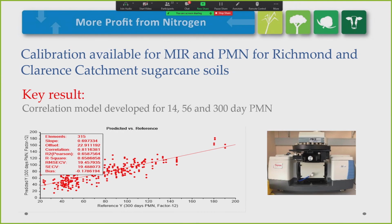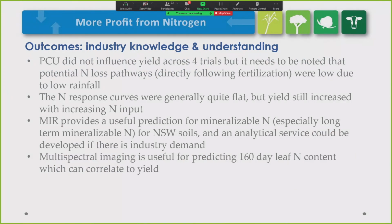I need to stress that this is all about calibration, and our calibration is really tight for our 3 catchment soils, which tend to be quite constrained. This is not going to work for Graham's vertisol or Peter's chromosol or whoever, other soil types. So there are some definite constraints there. Industry outcomes. Polymer coated urea did not influence yield across the 4 trial sites. But as I mentioned before, there were constraints, in particular availability of water. The mid-infrared provides a useful prediction for mineralisable nitrogen, and I think we could actually start looking at that as a commercial test going forward for growers. And also multispectral imaging is useful for predicting leaf nitrogen content.